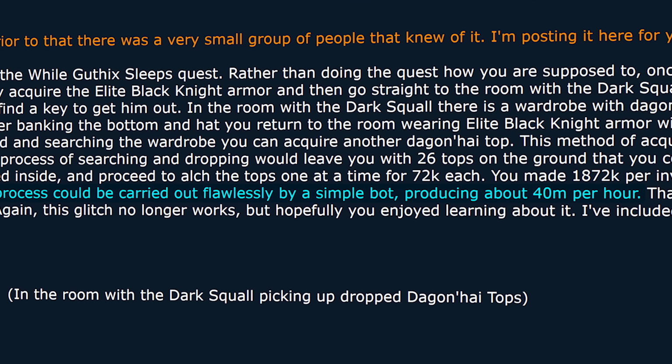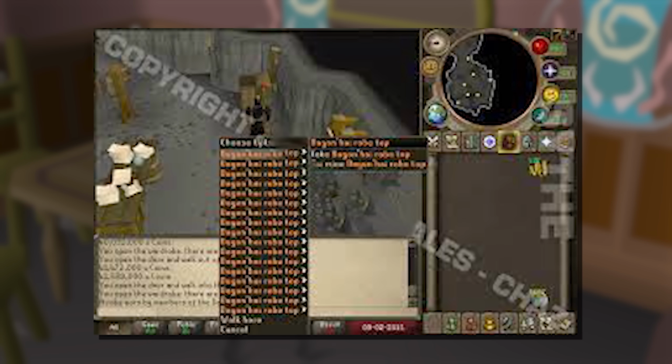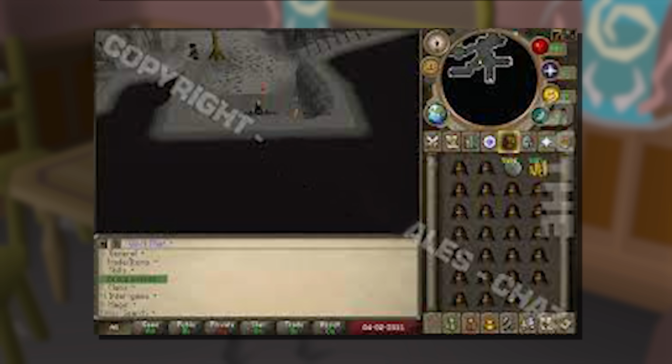Now, I swear there was a video of this method somewhere on the internet, but I can't for the life of me find it. All I was able to find were these incredibly blurry screenshots of someone doing this, but I remember this being a thing, and for those of you that were around during this time, I'm sure you will remember it as well.